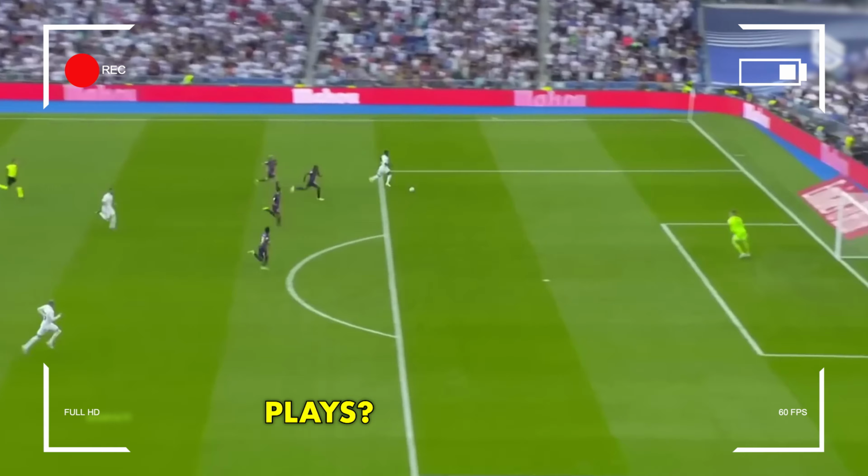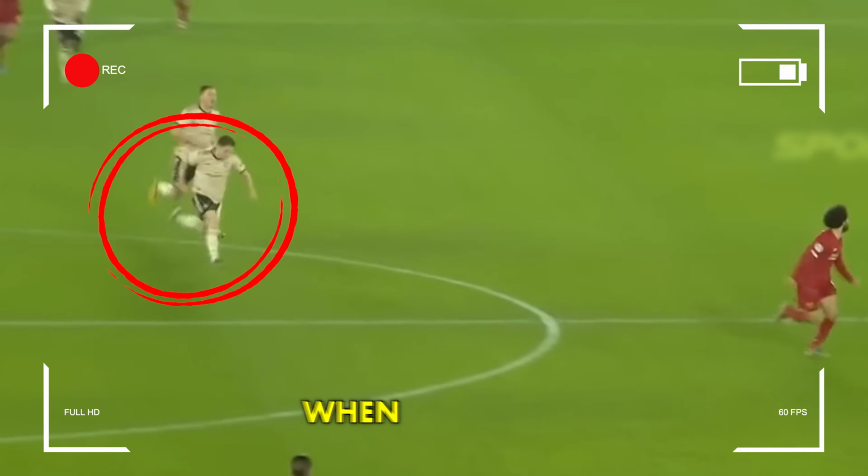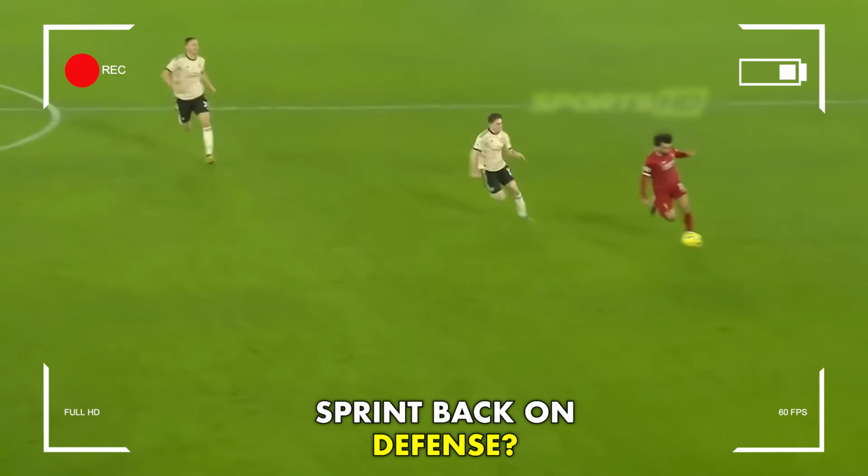You know how important stamina is on the pitch. Running out of gas halfway through a match? Not fun. Struggling to keep up with fast-paced plays? Brutal, right? Feeling exhausted when it's time to sprint back on defense?